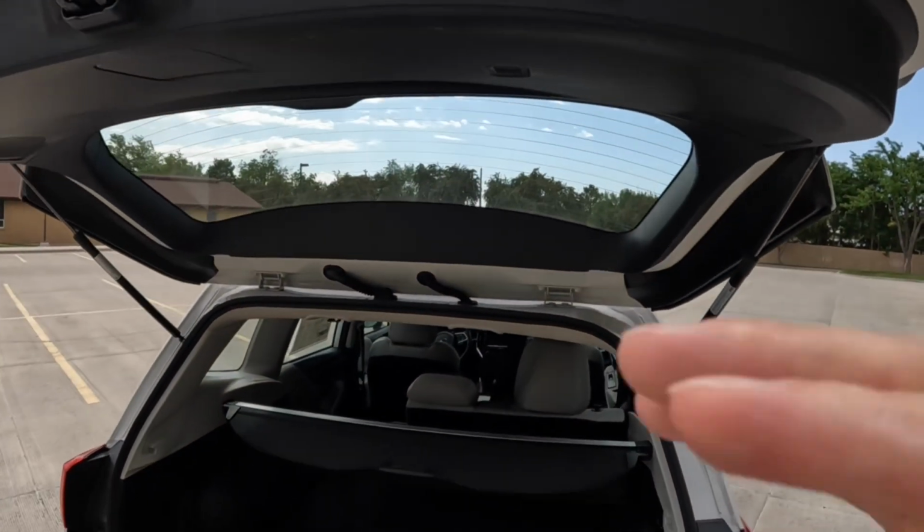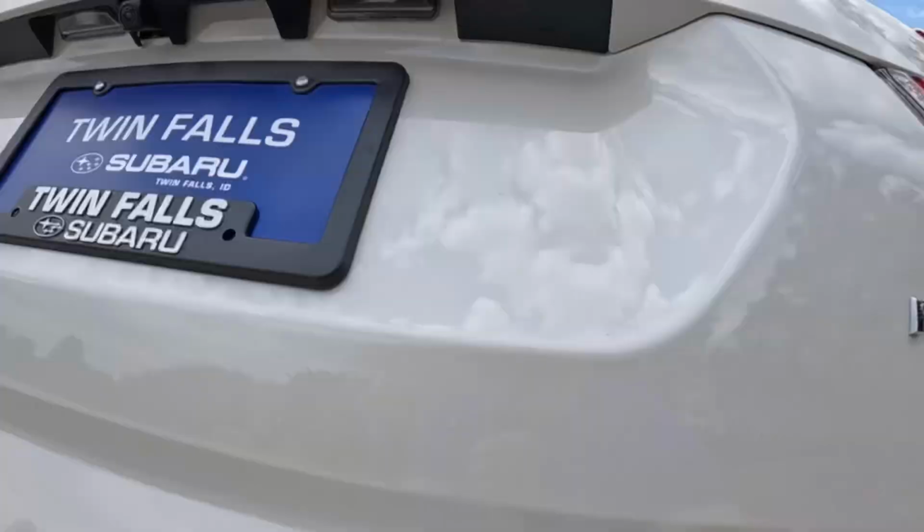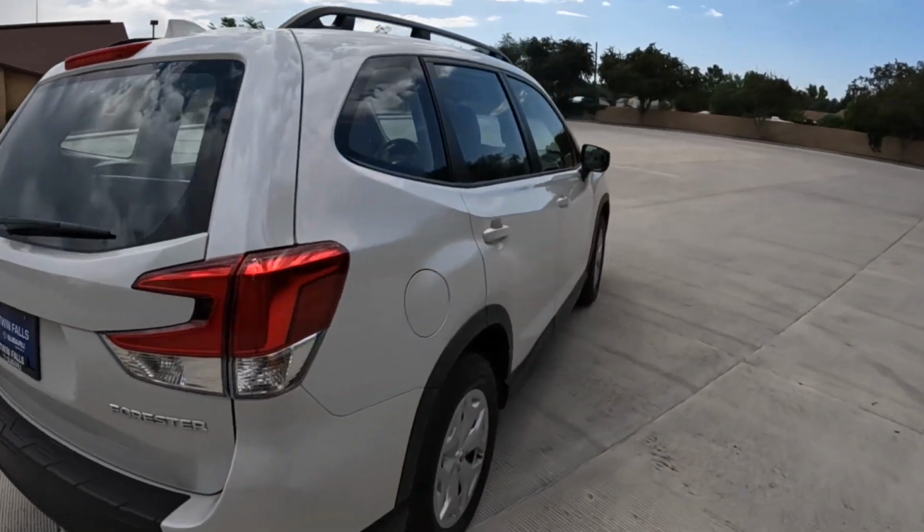Since there's no power lift features, I actually have to grab the handle myself and pull it down. It's a small price to pay to show you this vehicle.